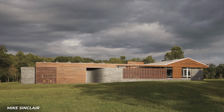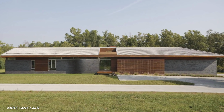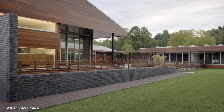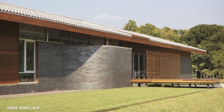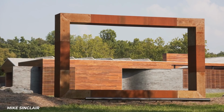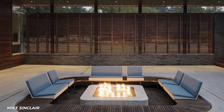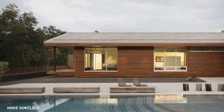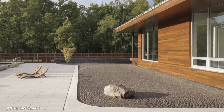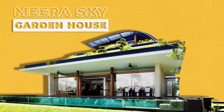Keeping things green, this modern residence is set beside restored prairie tallgrass and big blue stem grass, species that are native to central Missouri. You can't miss the 3-ton picture frame sculpture clad in 10-gauge steel. The swimming pool is a true oasis, complete with fire pit and Zen garden that was intended to have the Japanese-inspired theme. Don't forget to breathe in and out. That's it.